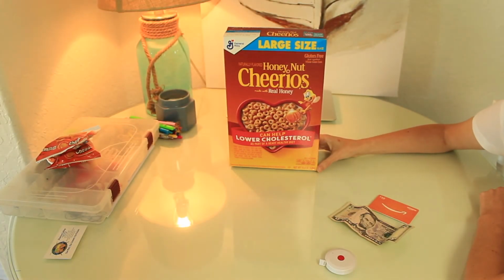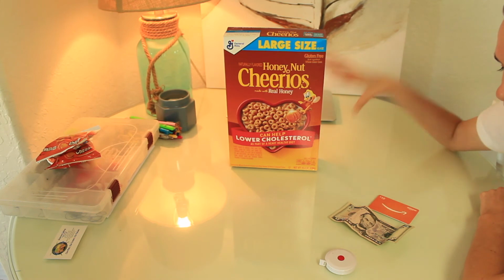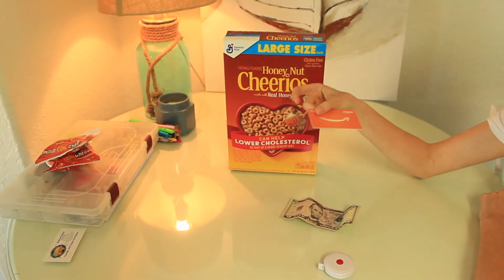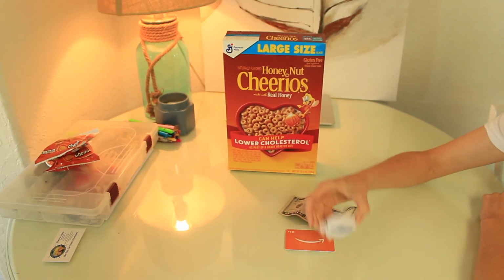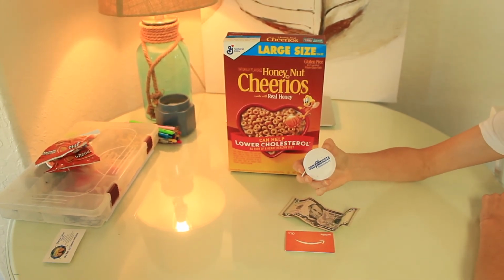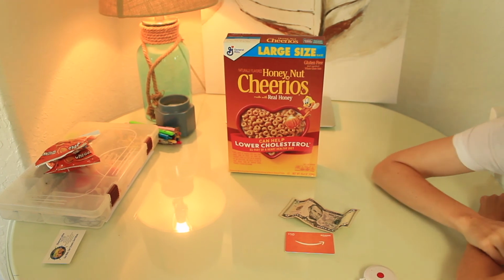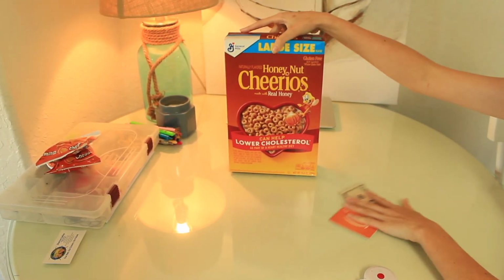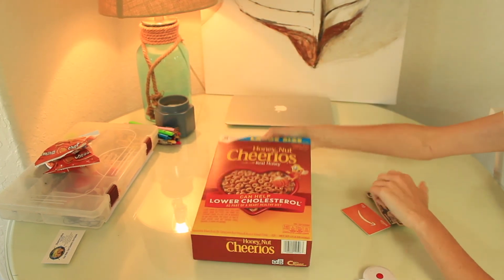Now it's time to put your measurement skills to the test. You can either use your dollar bill, your gift card or credit card, or a measuring tape or ruler. I want you to find one item in your house and try to measure it. Here I've got a box of Cheerios.